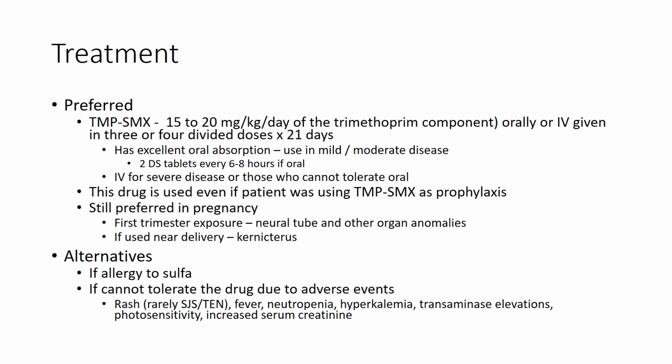So preferred drugs in this case are going to be the use of trimethoprim-sulfamethoxazole. It's 15 to 20 milligrams per kilogram per day of the trimethoprim component. And when you're dosing Bactrim, the dosing is always going to be based on the trimethoprim component. This can be given orally or IV in 3 to 4 doses for 21 days. It does have excellent oral absorption, so if you can get a patient to swallow the pills and they're able to, using oral is always a good thing.